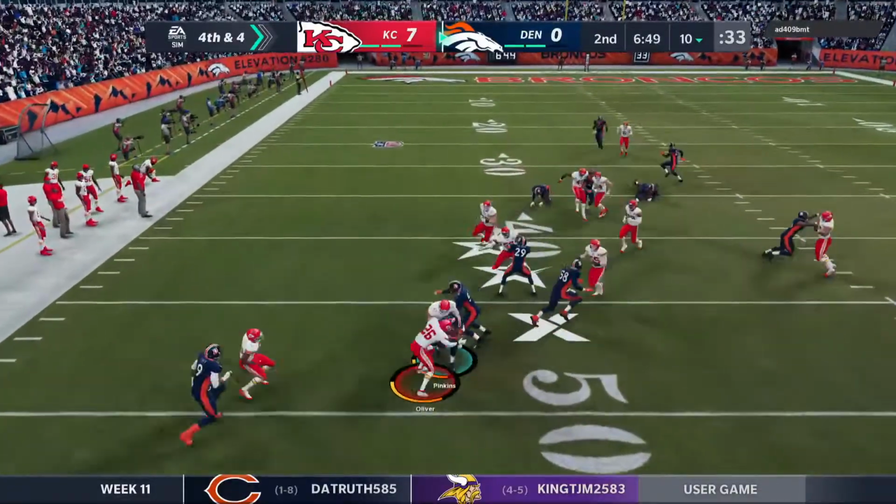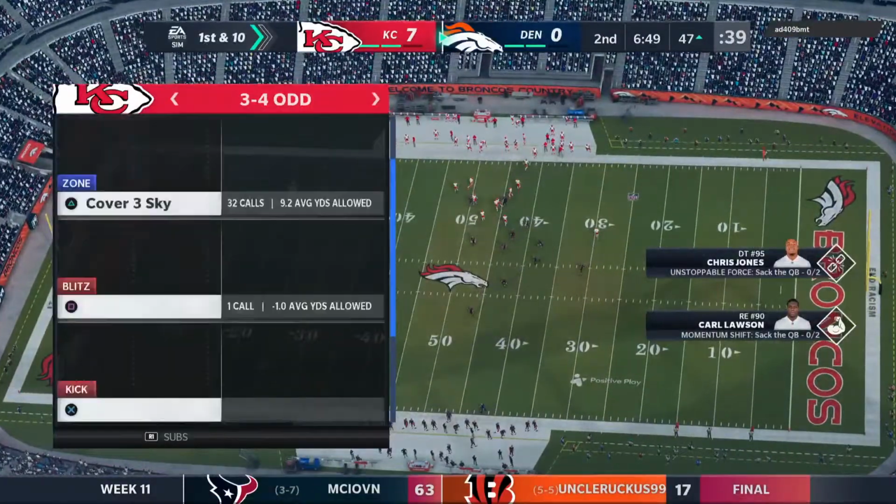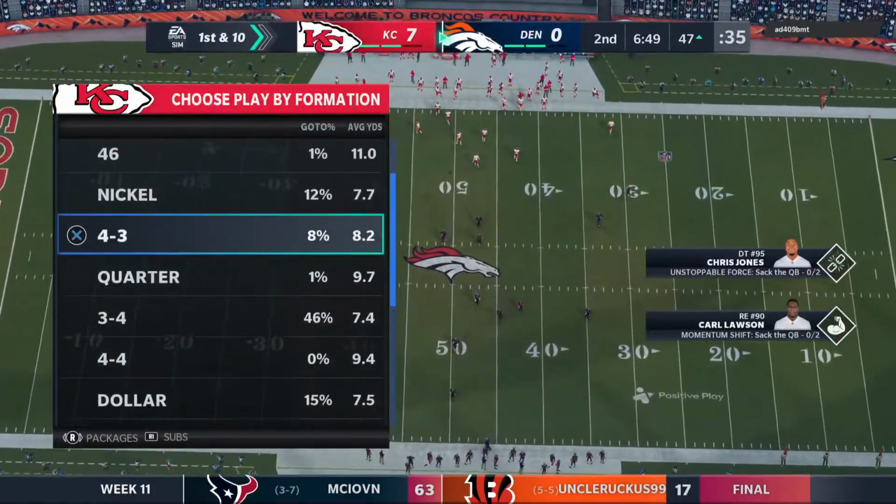And taken at the 46. It's a 40-yard punt, 6 yards on the return, and it'll be a short field for the Broncos as they take over 1st and 10.